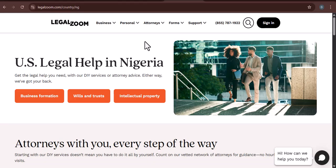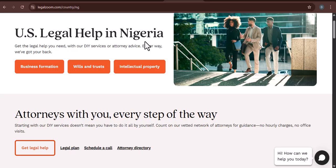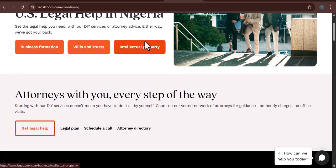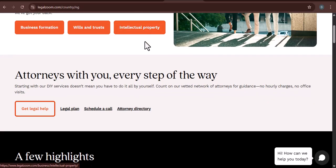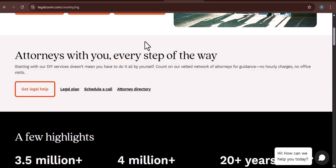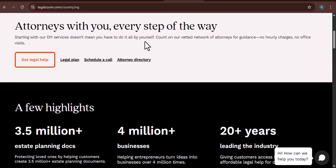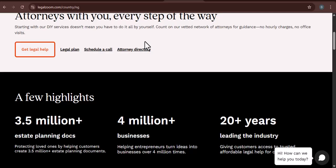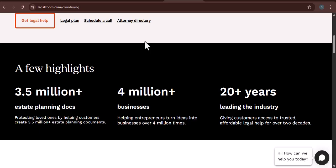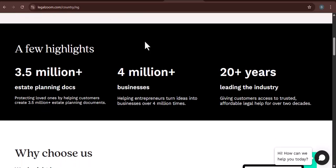Have you ever felt overwhelmed by the complexities of the legal system? Starting a business, protecting an invention, or even planning for your family's future can feel like navigating a dense jungle of paperwork, jargon, and uncertainty. For many, the traditional path of hiring a lawyer for every single step is simply too expensive, too time-consuming, and frankly, too intimidating. But what if there was a simpler, more accessible way to handle your essential legal needs?